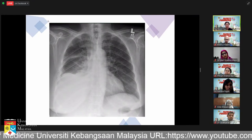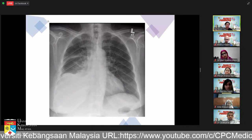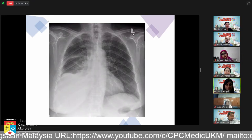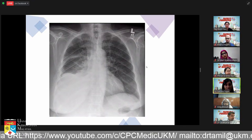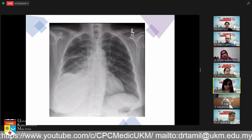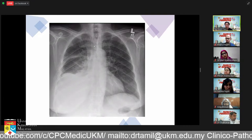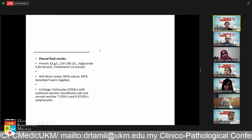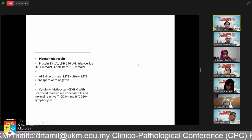Yes, Dr. Ratika, you're correct. What you described is correct. So what do you want to do next when you see this chest x-ray, which is suggestive of pleural effusion? Since I've done the blood test, I would go for a bedside diagnostic and therapeutic pleural tap. Good. So you may consider medical thoracocentesis. Okay, this is the result that we have. Can you interpret the results?